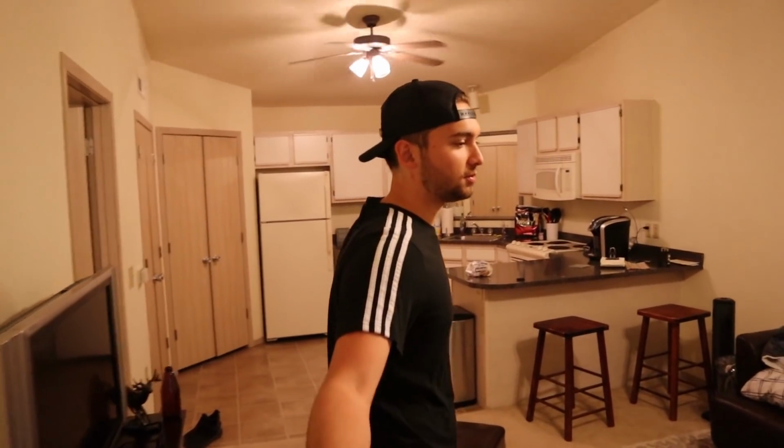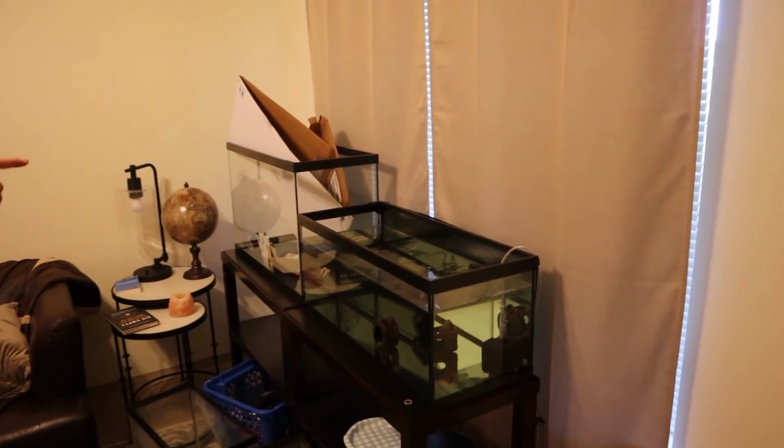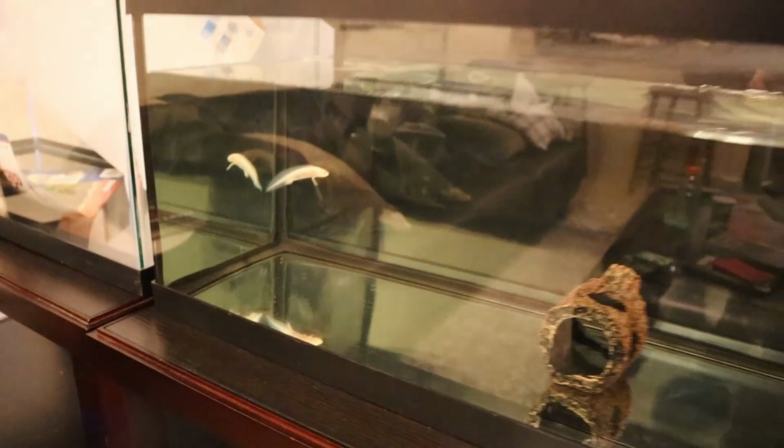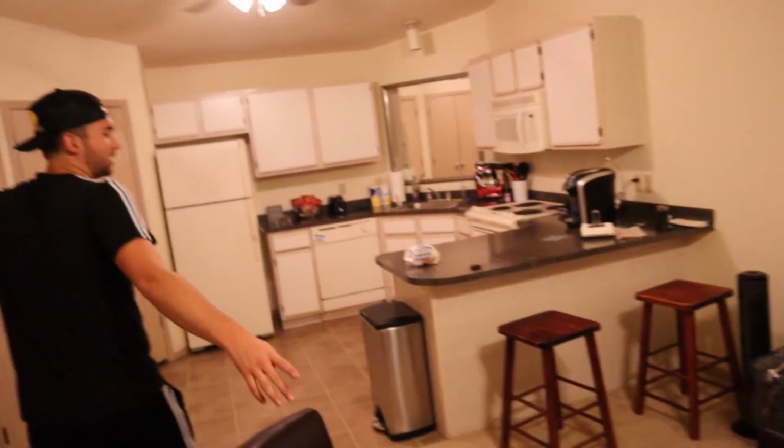All right. So as soon as we walk in, we got the main man, Rocky himself. Boom. That is my leucistic axolotl. He's still a baby, so there's no substrate in there and very few hides because, you know, we gotta keep him safe. From there, we have the most beautiful kitchen you could ever ask for.